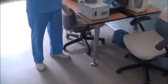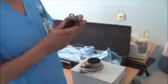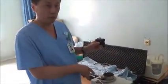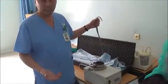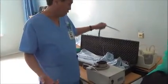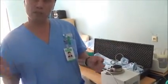This is my bronchoscope. This one was made in 1969 in Democratic Germany, a Friedel one. And we are still using this one at the time. It's too old, but we don't have a choice. So we need a new bronchoscope. It's a rigid one. And also we don't have a thoracoscope or laparoscope.